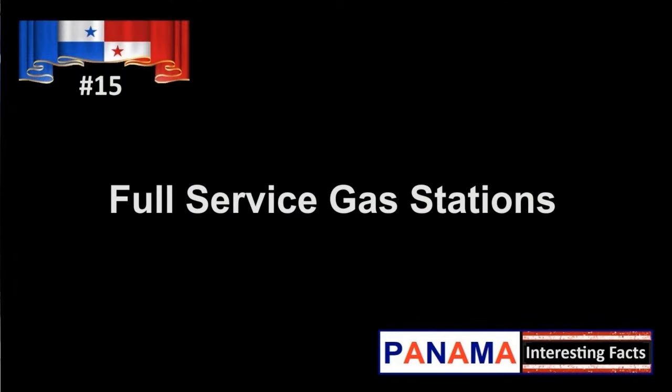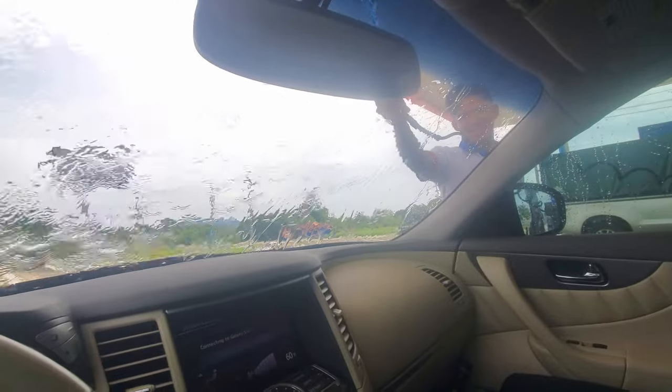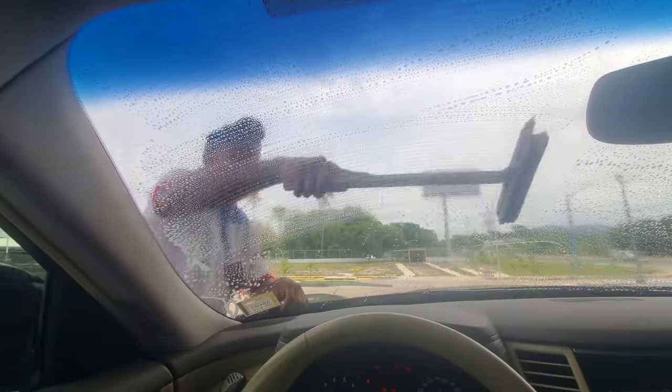Number 15 interesting fact about Panama is that they still have a huge majority of full service gas stations. This is one of those things I just love. You can pull in to a gas station and not worry about anything. They'll wipe your windshield, even do the back window, and put air in your tires if you want. It's full service. You don't have to give them anything extra for that, but I usually tip them a couple of dollars for the service, and it's great.